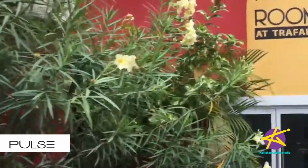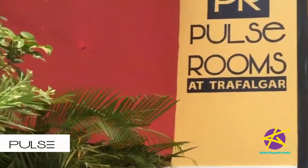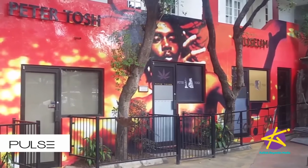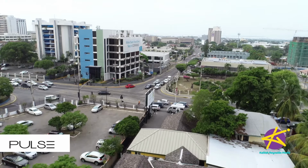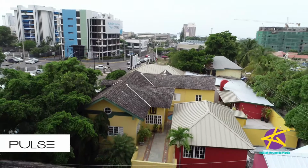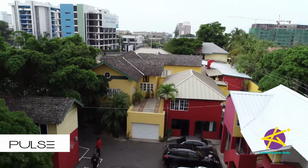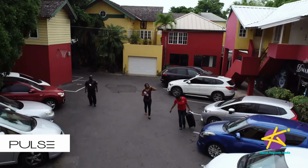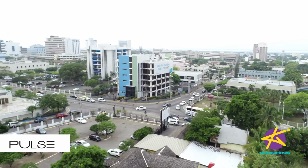Budget-friendly and conveniently located, Pulse Rooms is one of the newest additions at the Pulse Center. Nestled in the heart of Kingston, this boutique hotel is perfect for the traveler looking to enjoy Jamaica's rich culture and heritage. Plus, guests at Pulse Rooms and Suites can take it all in with Pulse's Kingston City Tour. We opened in 2018, and since then we've been welcoming travelers from across the world. And because we're right here in New Kingston, we're close to everything basically.